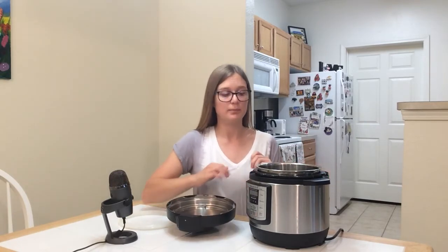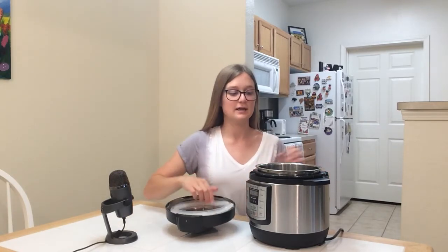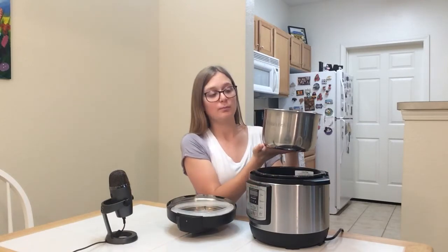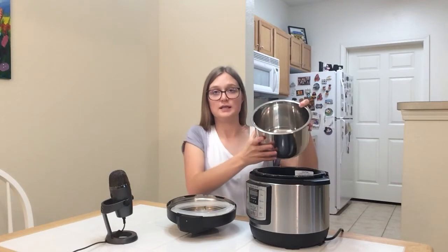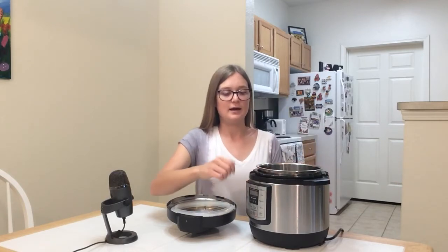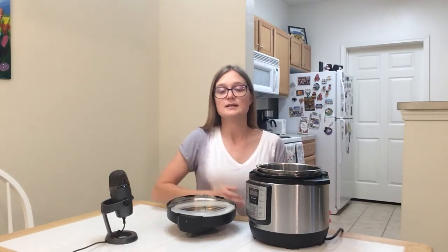But as far as the lid goes, I'll just use a brush and I will clean out the top of it with soap. I won't put this actual component of the Instant Pot in the dishwasher, but I will put either the gasket or this pot inside the dishwasher to clean or use a soap brush to clean it out. And it is super easy. And then I will just use a rag to clean the actual outside of the Instant Pot itself.